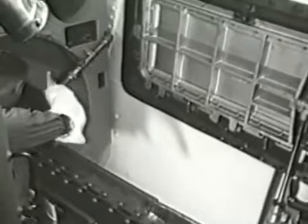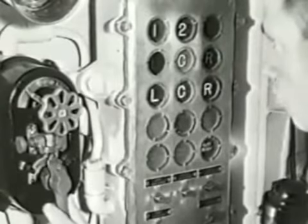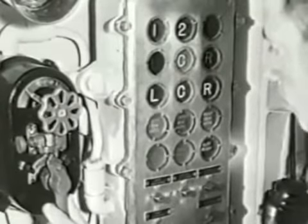The rammer is retracted. Now the cradle operator raises the cradle and turns the ready switch to ready. The gun automatically goes back to firing position, and the firing circuit can be completed. The return of the gun to firing position automatically flashes a gun ready signal to the turret officer's control panel, and the gun is ready for firing.